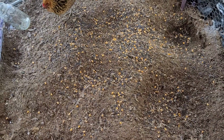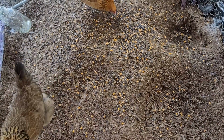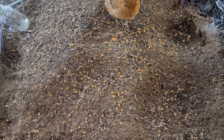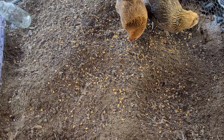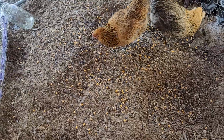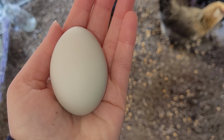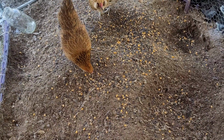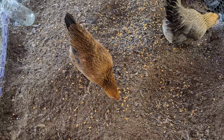Okay, so what else do I put in here? Flax seeds, organic flax seeds. I put a big, huge bag of black soldier fly larvae, and I do oyster shells, and I crush up their shells. So I also crush up their shells after I use them, and I put them in their food. It's a great source of calcium, and I know that their eggs are organic and non-GMO and seed oil free.